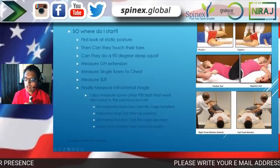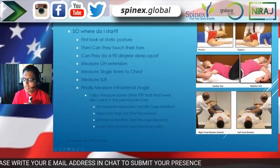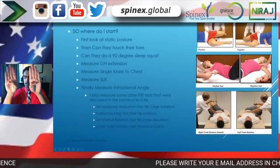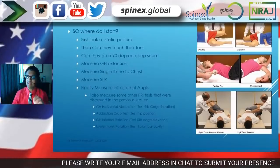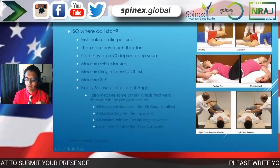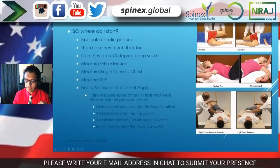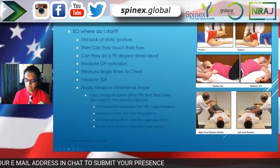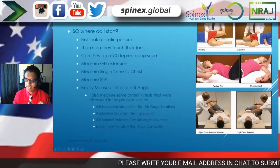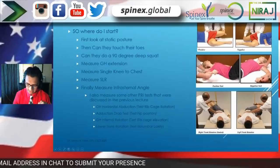This glenohumeral internal rotation, that's a positive test. This is a negative test. If they're negative, then their rib cage is aligned correctly. If they're positive, then their rib cage is rotated to their right side, and then there's something wrong with their asymmetry and their infrasternal angle there. Now, look at their lower trunk rotation. If they're limited to the right, but they're okay on the left, then they're compensating here as well. Okay, so that test is for iliolumbar laxity.